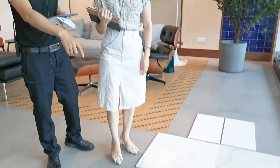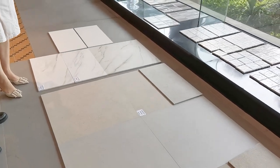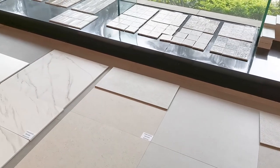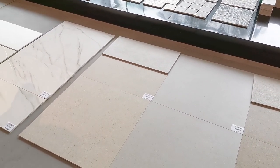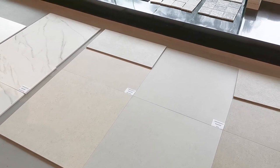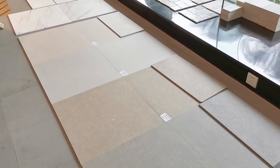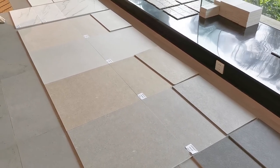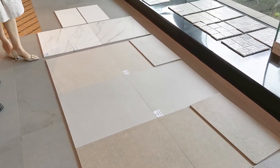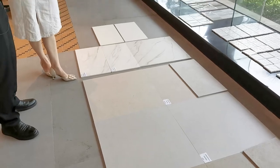These are some tile samples here. This is not ceramic, it's porcelain. Porcelain tiles. You can see the water absorption is less than 0.5%. Below 0.5. And the slip resistance rating is around R10. Also, we have some test reports. It will be better.